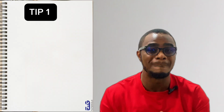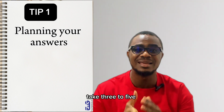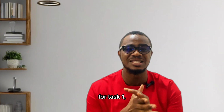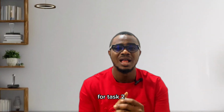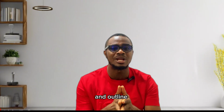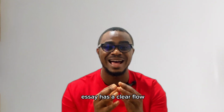Tip number 1, planning your answers. Planning your answer is very crucial before you start writing. Take 3 to 5 minutes to plan your response. For task 1, identify the key features you need to describe, especially when it has to do with graphs. For task 2, think of ideas, organize them into a logical order, and outline your main point. A well-structured plan helps you stay on track and ensures your essay has a clear flow.